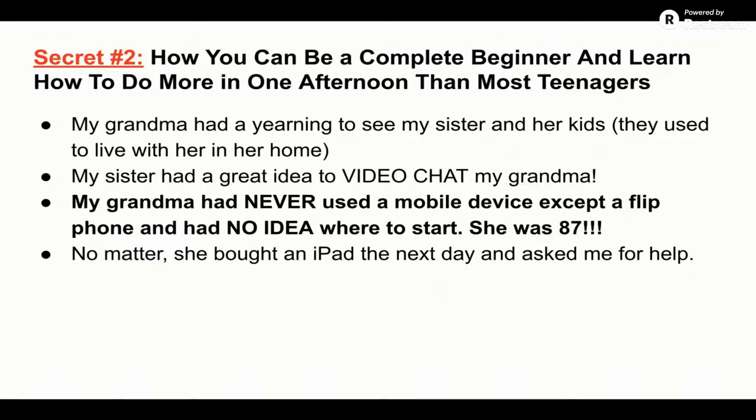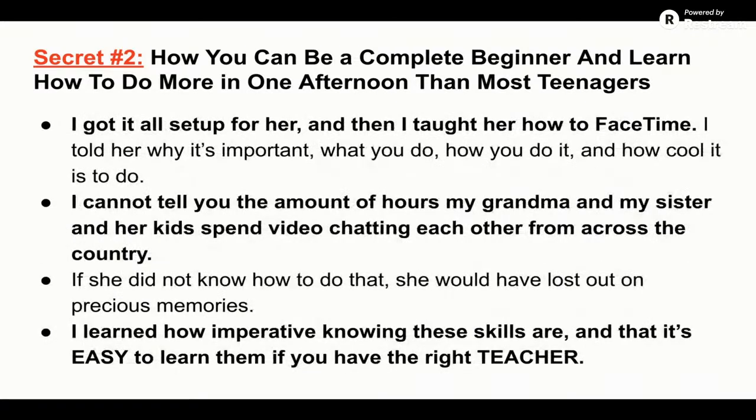We can video chat. And my grandma had never used a mobile device except a flip phone and had no idea where to start. And she was like 87 years old at the time. But no matter that, she bought an iPad, and the next day she asked me for help. So I got it all set up for her, and then I taught her how to FaceTime. I told her why it's important, what you do, how you do it, and how cool it is to do. And I literally, everyone, cannot tell you the amount of hours my grandma and my sister and her kids spent video chatting each other from across the country. Priceless memories. There are precious memories that she would have lost out on had she not done that.